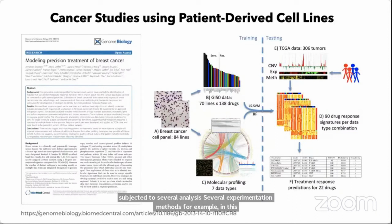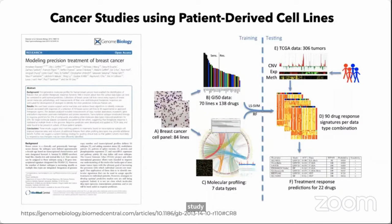these cell lines that are derived from the breast cancer patients are actually first characterized at different molecular levels, and also studied for their responses to 90 different drugs, right? So now we have data that characterizes these cell lines or tumors at multiple molecular omics levels, and also we have data of their response to several different treatment options.